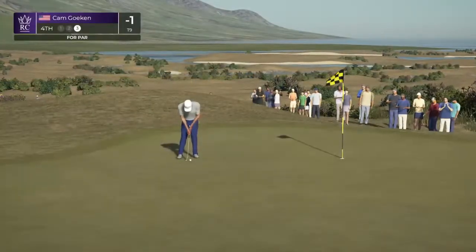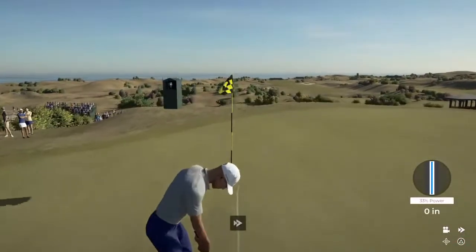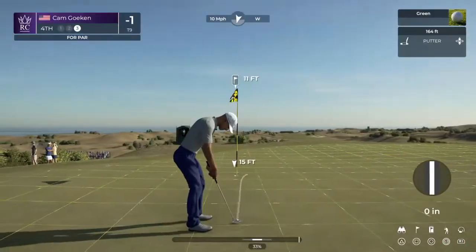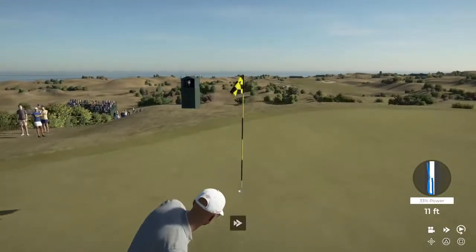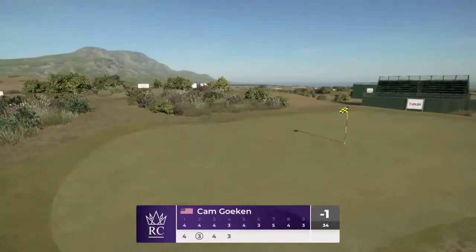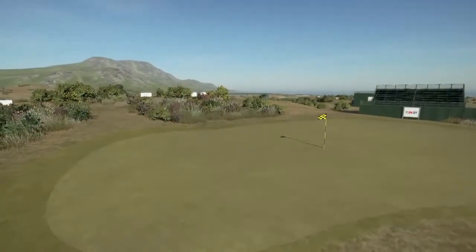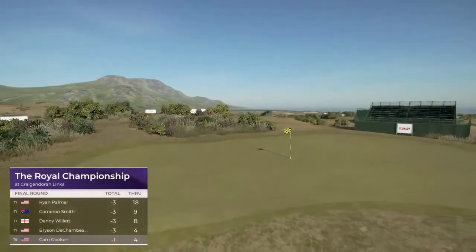Well, I hope he makes this one. It's for par. Yeah, good putt. Well held. Got to say, putting this well from this distance is a huge confidence booster. Currently one under for the event.